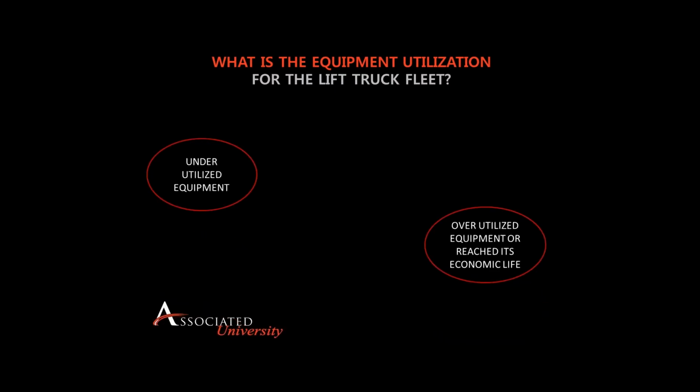Now, what if we were asking the question, what is the equipment utilization for my lift truck fleet? Some of the things to note are, are you keeping older, less efficient pieces of equipment that have maxed out their utilization hours instead of replacing them with newer, more efficient pieces of equipment? In looking at the utilization, let's say from your SMs, you can begin to use that same usage information to determine what pieces of equipment are being underutilized and what equipment is being overutilized. Having that sort of information can assist with understanding what your needs are for your facility, as well as ensuring you have the right amount of the right type of equipment.